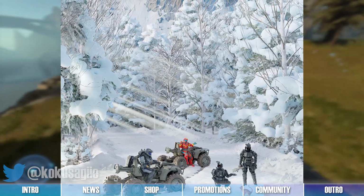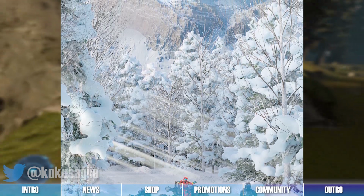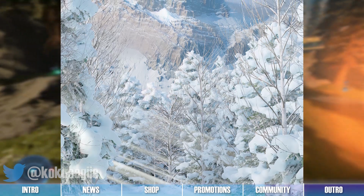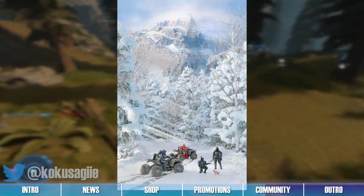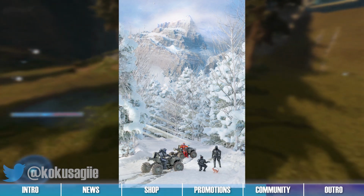The light shining through the snowy trees also looks incredible, and the details seen on the forest and the mountain in the background look absolutely breathtaking. Even these soldiers can't escape the alluring charm of this cute feline companion while out patrolling this dense, foresty tundra.